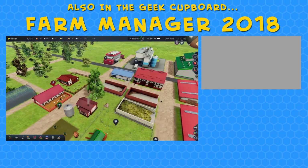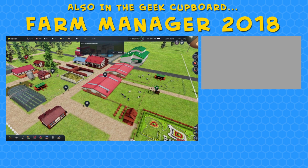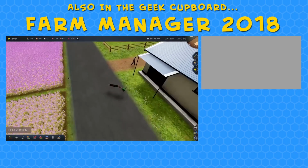Oh no, not the piggy wigs. Want them to be healthy. Happy pigs, please. Raspberries, raspberries, raspberries everywhere. I went through and sold a load of turkeys as well, and they still come back. They're still coming back to haunt me. The soil moisture's coming down. We need rain. We need rain.